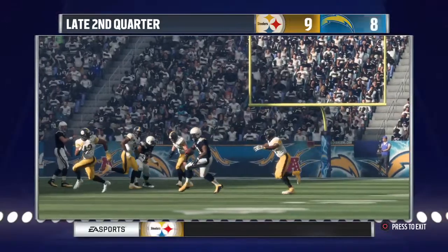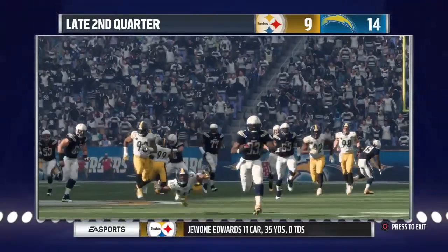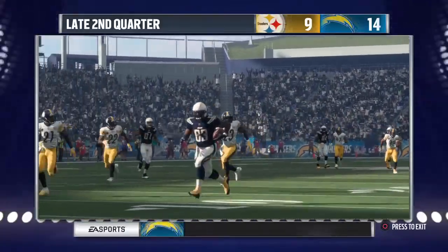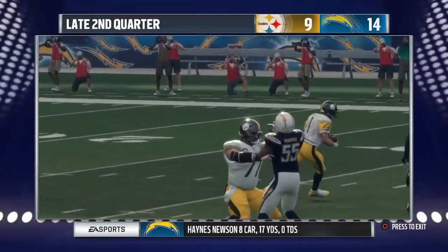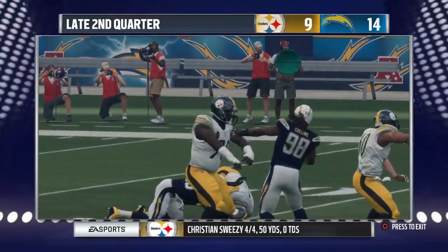Staying late in the half, Wilbur is going to complete the pass from the gun. And this 2-play drive goes for a TD. They go ahead by 5. Still late stages of the second. Williams is going to push his way to the QB here. This ends up as a loss of 7.